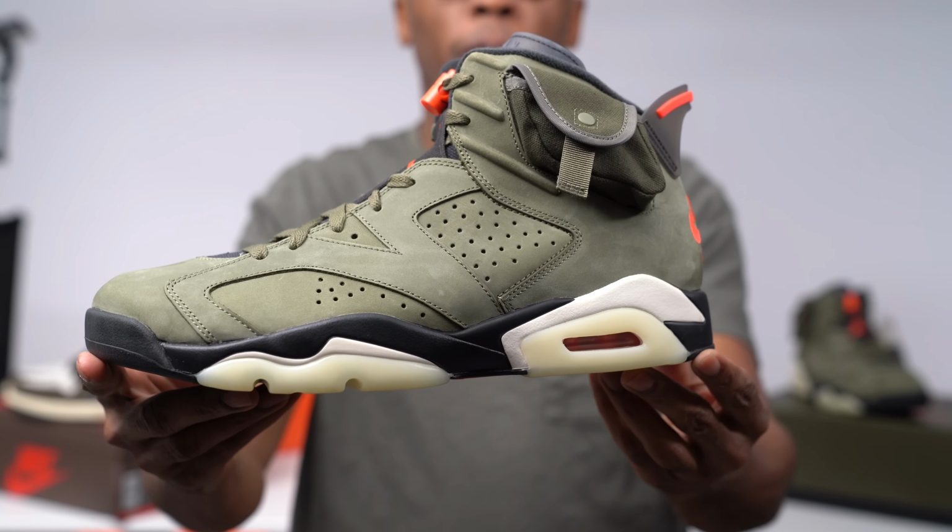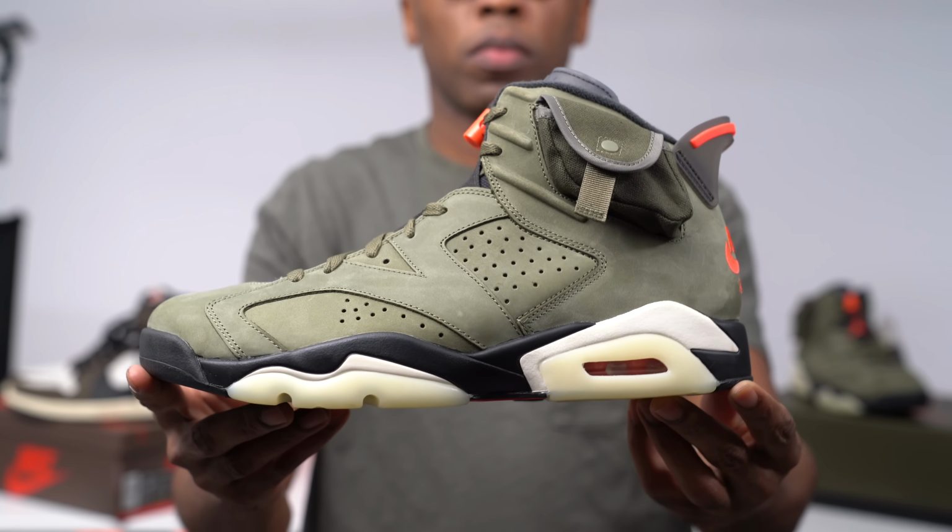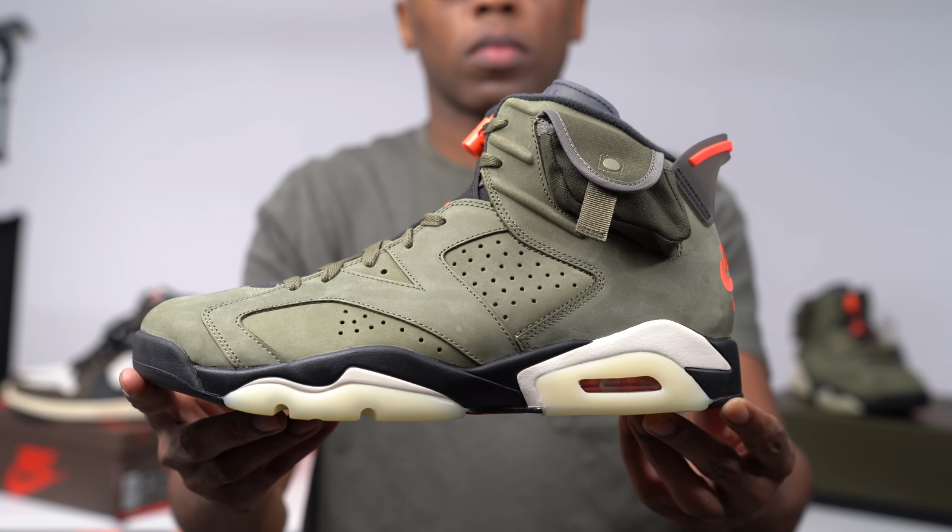This is his latest collaboration with Jordan Brand, and based on the resale and hype around this sneaker, there is a lot more hype to come when it comes to his work with Jordan Brand. The one thing that I've been trying to find out with this collab is why the Air Jordan 6.